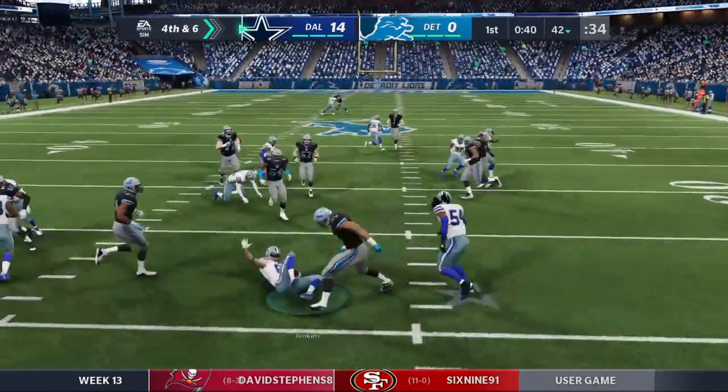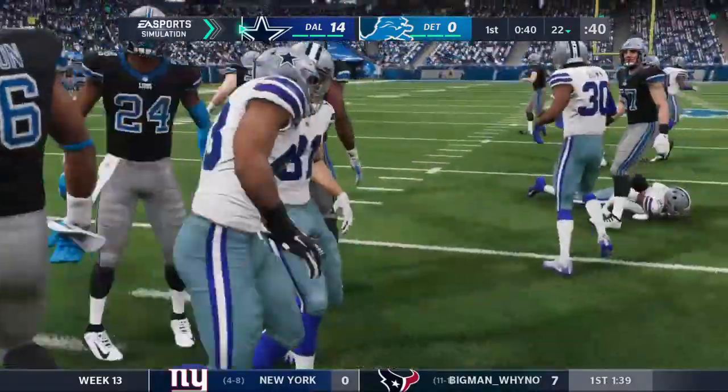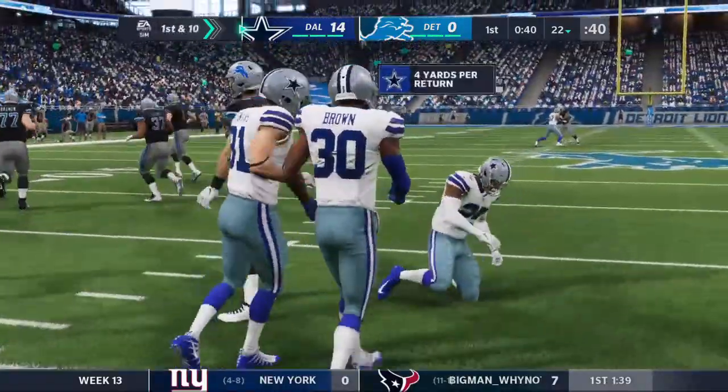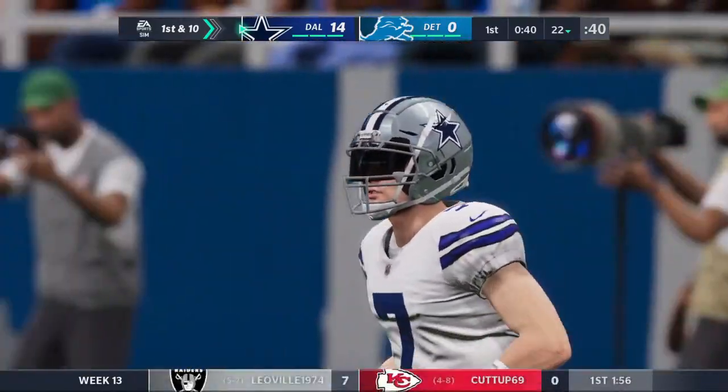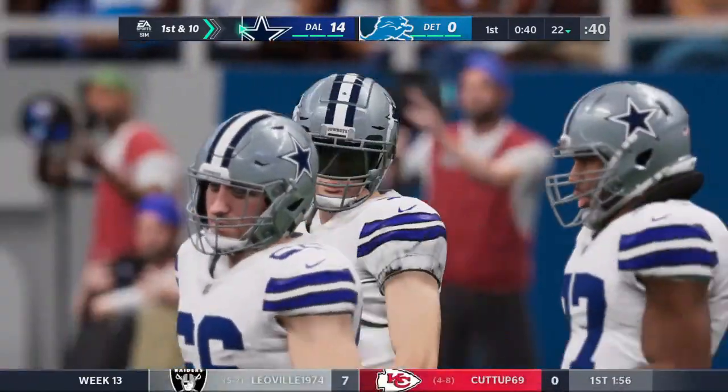Taking it about the 16. 7 yards on the return after a punt of 39. And the Cowboys will take over the football with a 1st and 10. Here's the Dallas offense now heading back out onto the field.